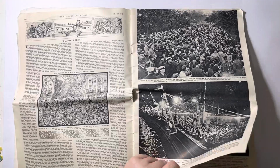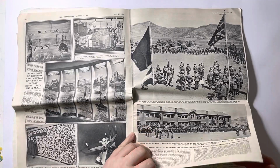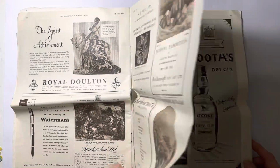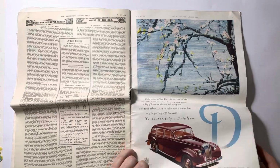So nice, interesting, obviously touting for business for the Festival of Britain, all the stalls that you can go to and the exhibitions and that sort of thing. But I just liked that you can buy a Daimler car.